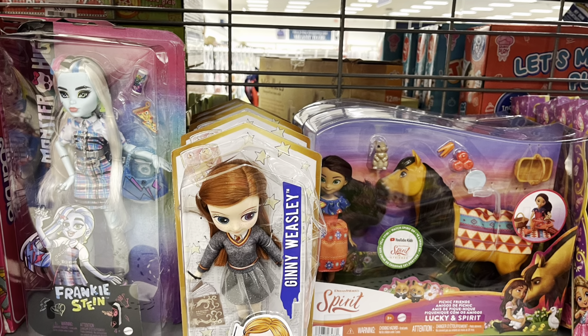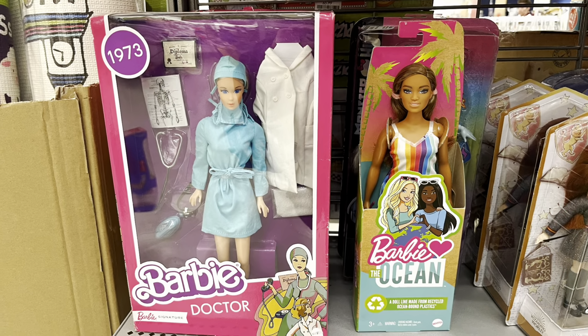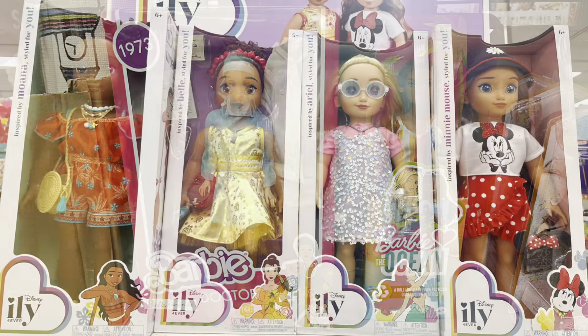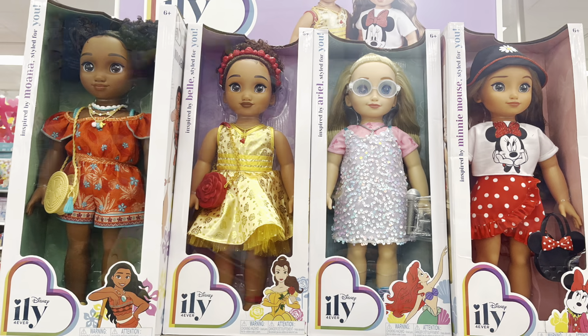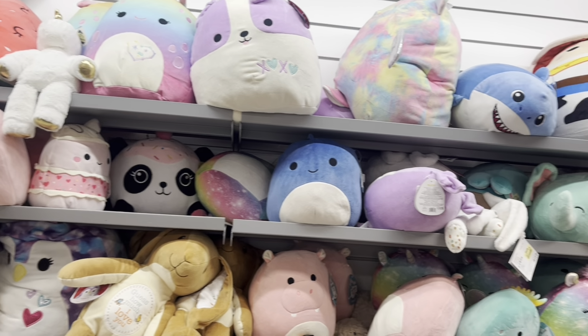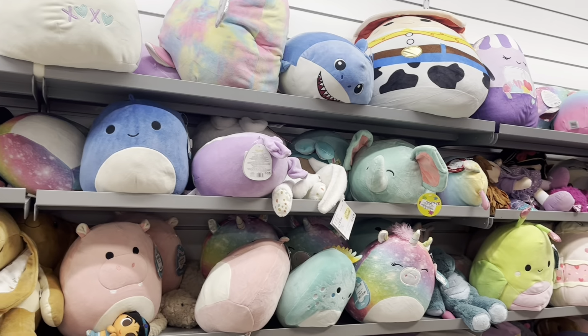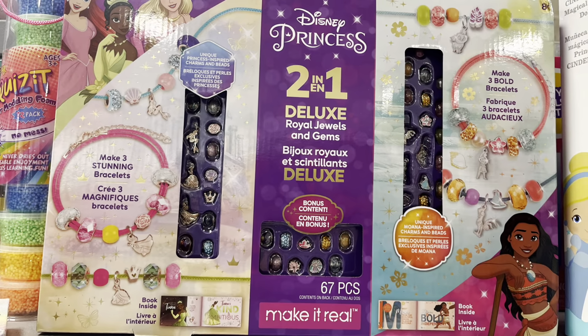And then we hit the Ross that's right next door. Again, I'm telling you, you're seeing just so many Monster High dolls. And that one vintage Barbie doll, which I thought was very bizarre. And those looked like some of the new Illy dolls. Not the 11 or 12 inch ones, but the larger ones, the 18 inch. I just thought I'd show those to you guys because I think they're really cute.